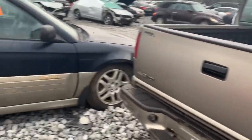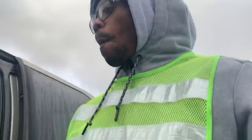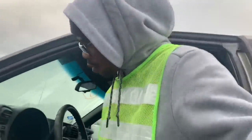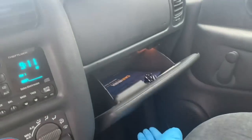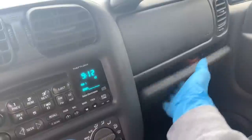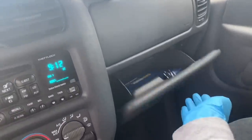So let me check this truck out. Get inside this thing and check this thing out, man. Let me check that glove box too, because y'all know sometimes the roaches like to pop out. I don't see nothing.